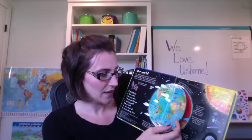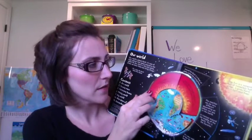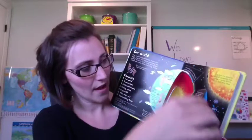All right, next up is the Look Inside series. Look Inside is our next step up, and these books are great for children 6 to about 9, I would say. My 5-year-old does well with these, but you know your child. These books are again made out of board book material, but there are a lot of flaps and lots of information. Within this world, there are lots of pieces. It talks about the many layers of the earth and all of that. And then there's this flap and this flap and this flap.